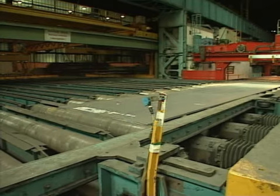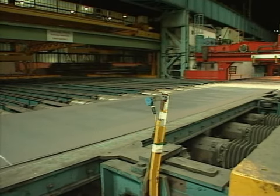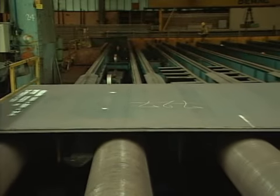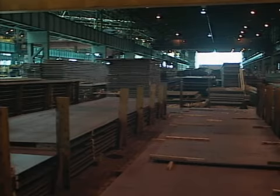The irregular plate ends will be cut off by shearing. The scrap will be recycled into new steel for new slabs. After all inspections and tests, the plates are dispatched and transported over the Rhine and North Sea to the pipe mill in Hartlepool.